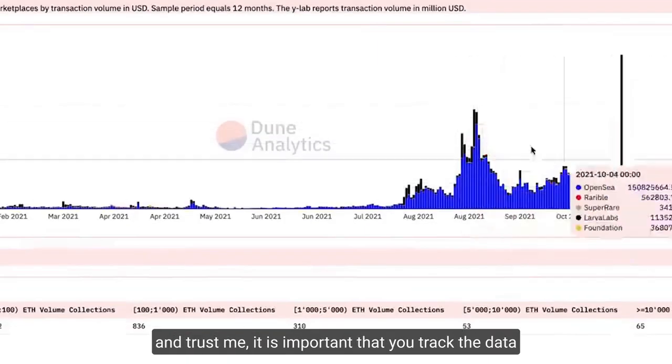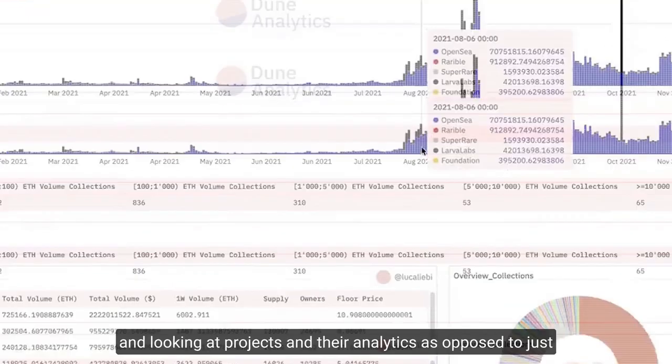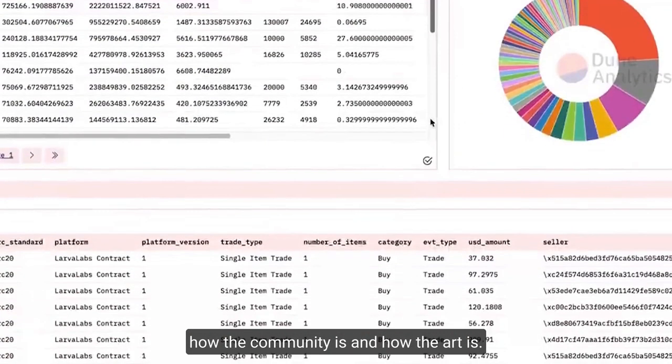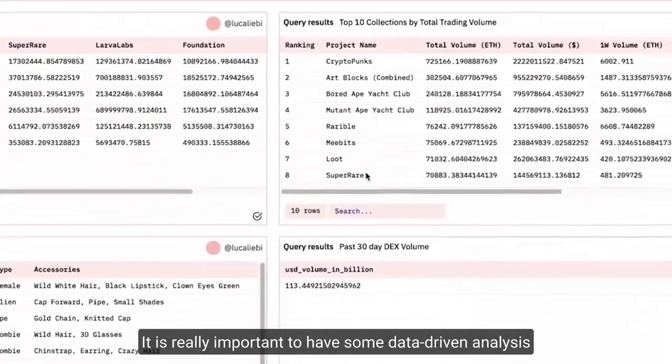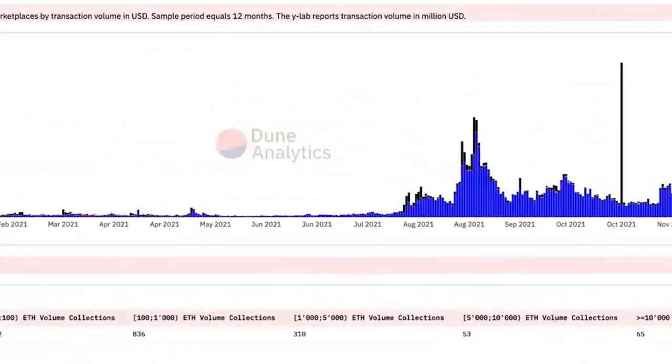And trust me, it is important that you track the data and look at projects through analytics, as opposed to just how the community is and how the art is. It is really important to have some data-driven analysis to determine which projects you want to buy into.